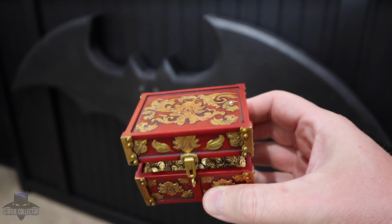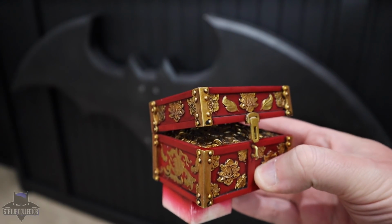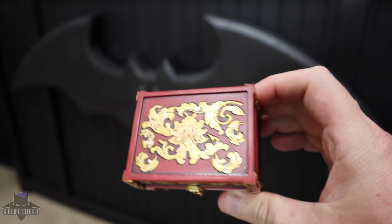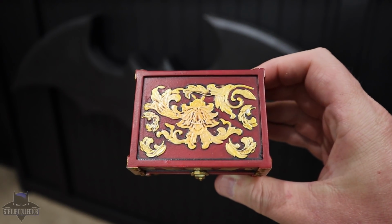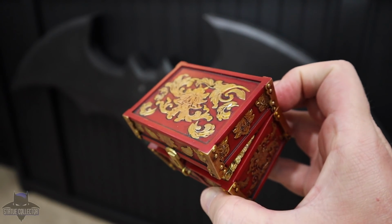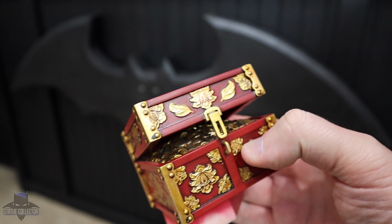Here's a little box inside of the base. It's hard to really see, but you can see that there's little gold coins in there. Look at the level of detail for something you barely see. It's just like these little Easter eggs that are inside. But again, that beautiful red with that bright, beautiful gold color, just really an insane amount of detail on this thing.